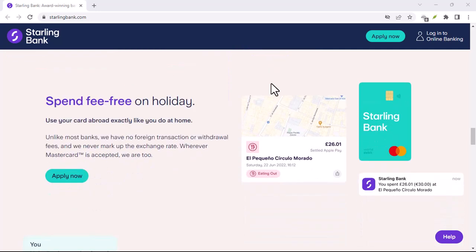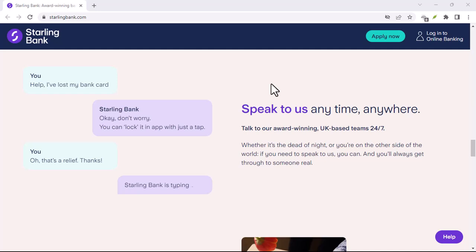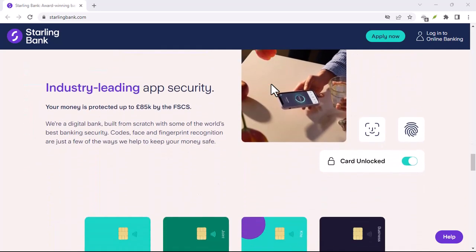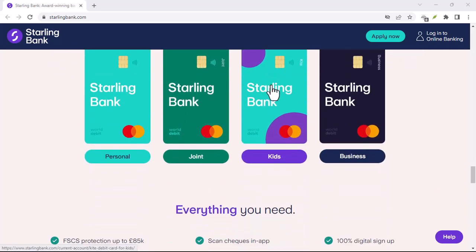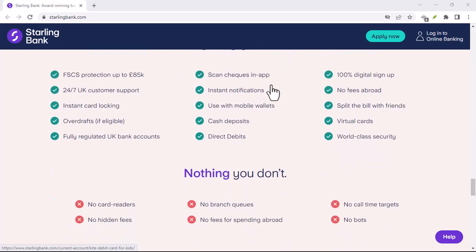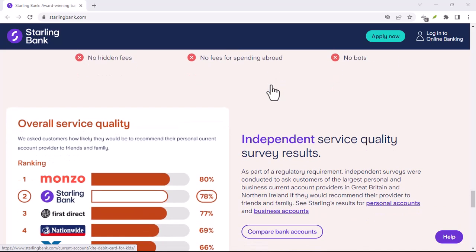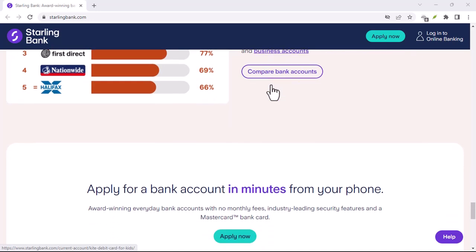Before I get into the details of eligibility, let's talk about what Starling Bank is. Starling Bank is a digital bank that offers a range of banking services, including current accounts, savings accounts, and credit cards. Starling Bank is a great option for people who are looking for a convenient and affordable banking solution. Their accounts are free to open and use, and there are no monthly fees or hidden charges.